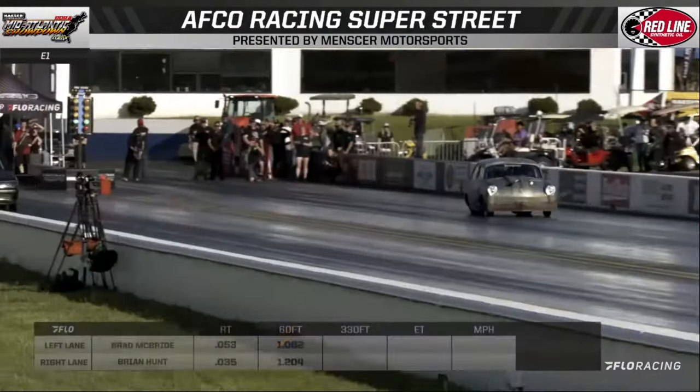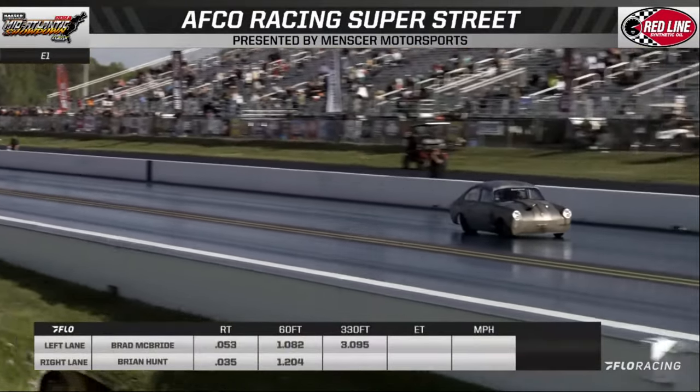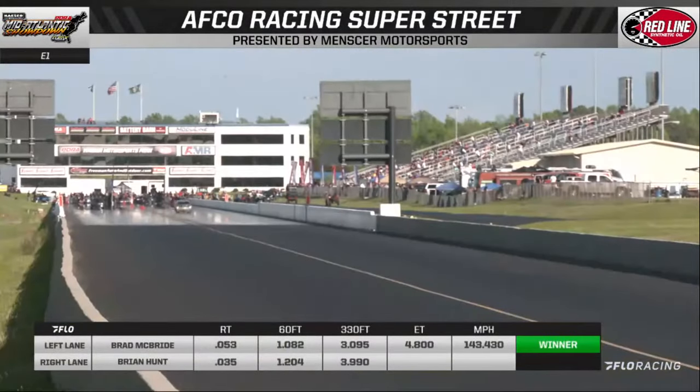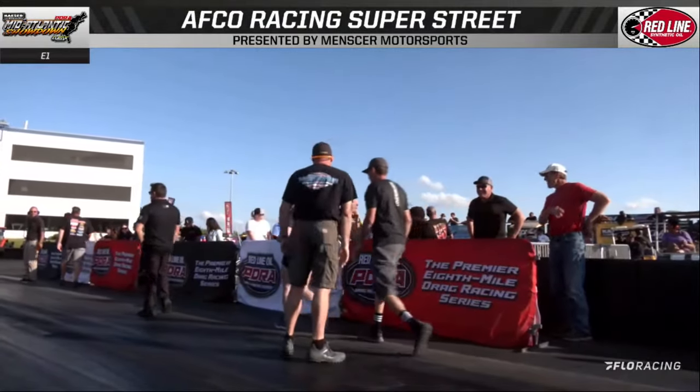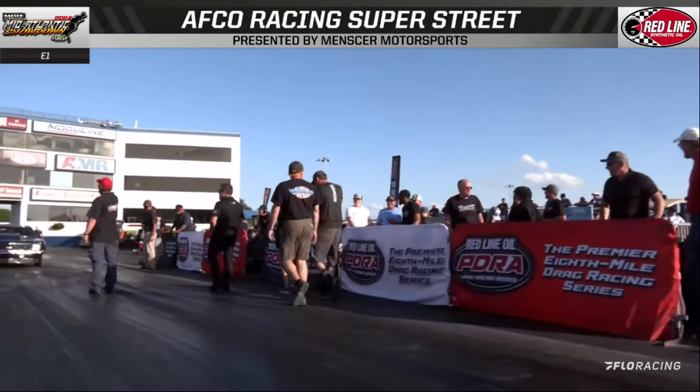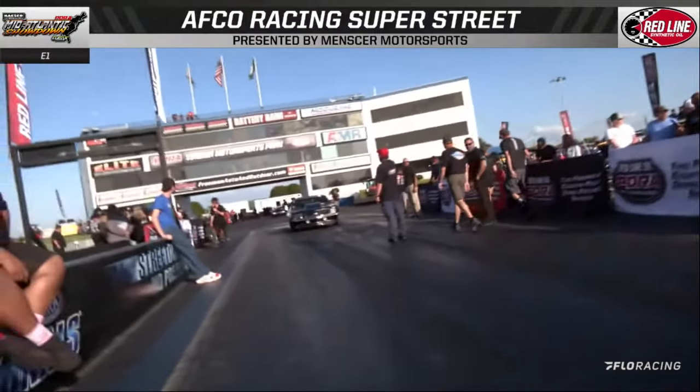Well, and the car goes silent. Wow. Brad McBride, 480. Best run of the weekend for him by a hundredth of a second in the heat of the day at 143 miles an hour. So Brad McBride gets the round win.